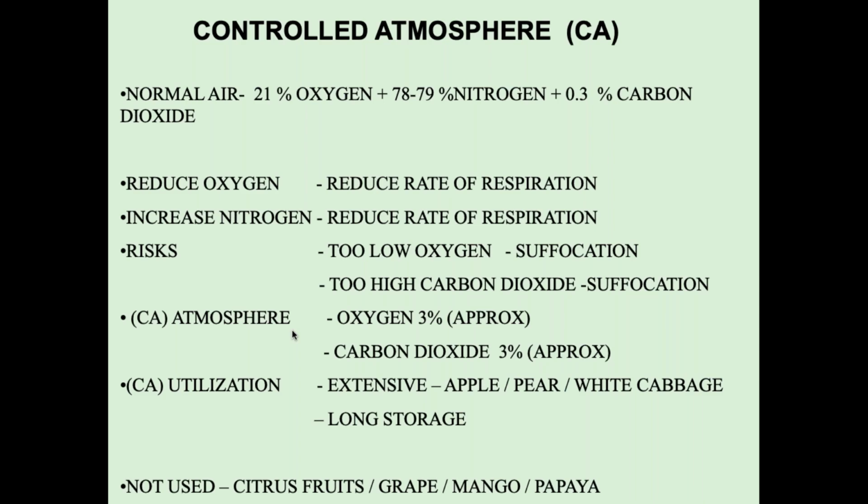Apple can be stored for 7 to 8 months in a CA storage. But this is a dangerous store, because if you try to open the store, there is a possibility of suffocation, because you are exposed to an atmosphere which has only 3% oxygen content, and you may fall sick.